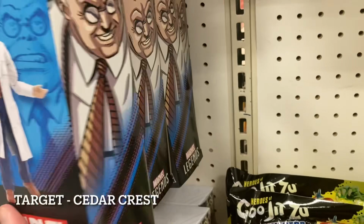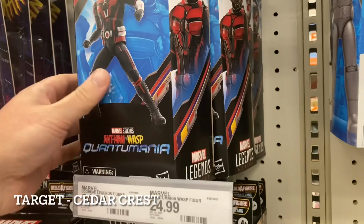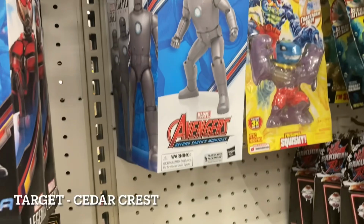Again, Marvel's Egghead. Kind of cool. I don't really know much about him, to be honest. Just another kind of crazy scientist to have on your shelf. But happy to see that sitting here. Up here, we do have Ant-Man. So we have the majority of this wave laying around. Over here, we have the anniversary Iron Man, also good to see.